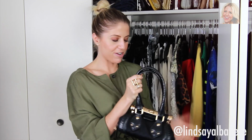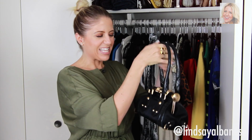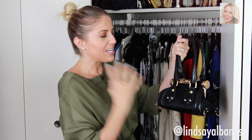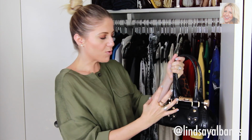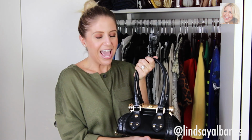I got this pretty girl at a Celine sample sale many years ago. And it is the most timeless handbag I have ever owned. I wear it and I feel like I just bought it, and I've had it for, gosh, probably about 7 or 8 years. It's so strong in such a little package with the gold hardware, and we have leather and satin. It's just so gorgeous and so beautiful, and it looks new.